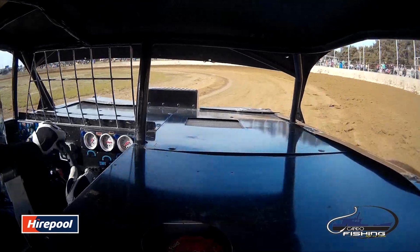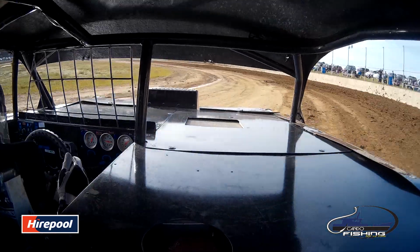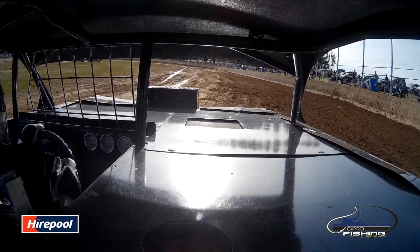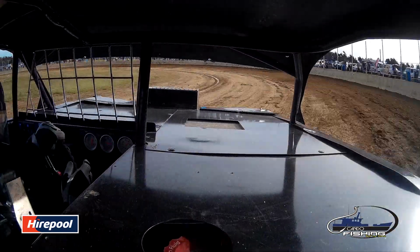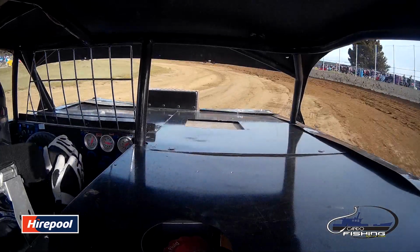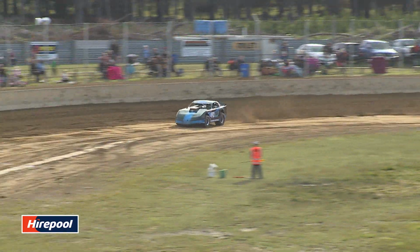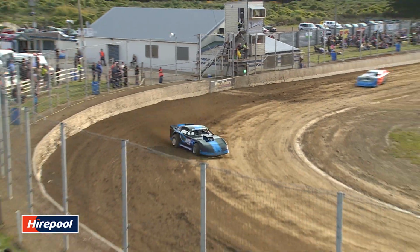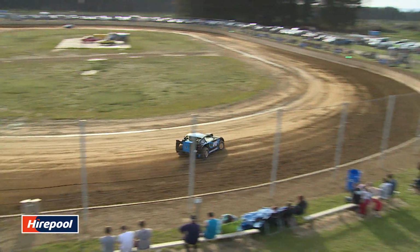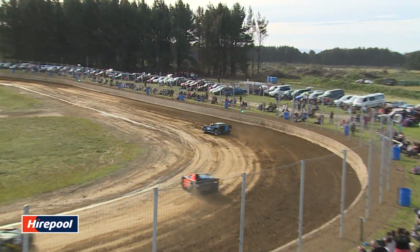So it's the Can-Do Fishing machine of Campbell McManaway. Bit of in-car footage on this car tonight as well. Jason and his pits team have got cameras all over these cars tonight, so looking forward to some of the footage that we see on the screens from tonight's meeting. Kerry Dixon, he'll be absolutely stoked to be sitting in that second place at the moment. As I said before, this is a brand new car for Kerry Dixon this season.